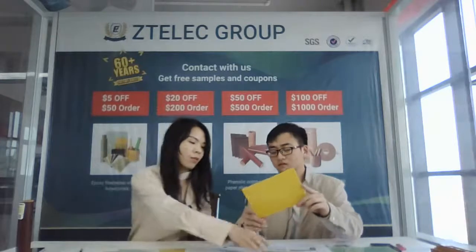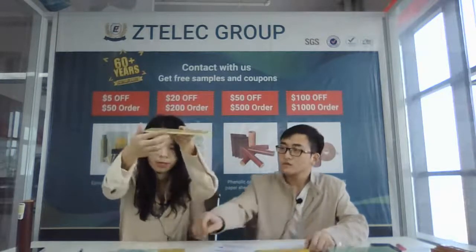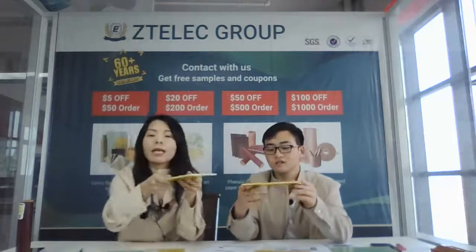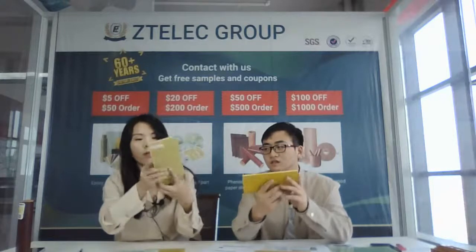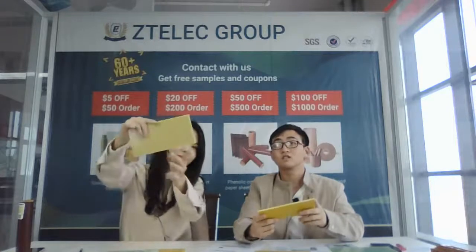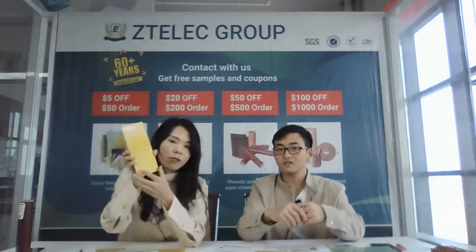Okay, I have another 3240 sample for you. See, there's no delamination on the side of our sheet, and its section color is the same as the other parts of the sheet. Okay, this one is the inferior one. You can see the layers on the side, and it does not have very good light transmittance.